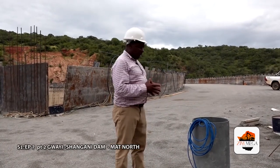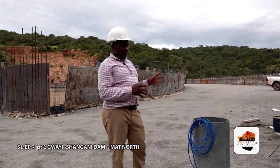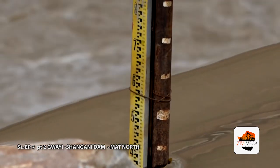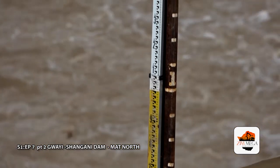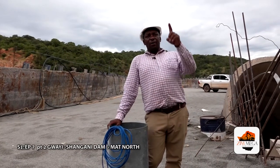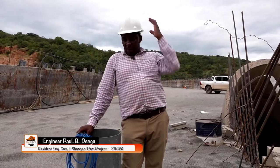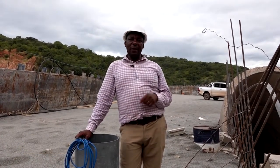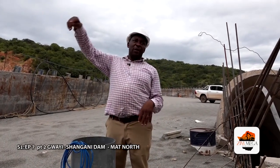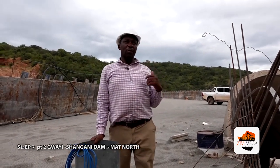The Gwayi-Shangani dam fills almost every year because of the large catchment. So with the vibrations on this dam when it's spilling, we are trying to avoid any mishaps because of that kind of flood. That's why we didn't allow a bridge on top of our spillway section. So we are going to build an access road on the downstream to allow for access to the Binga side, not through the dam wall.